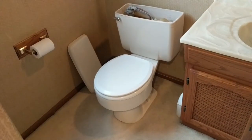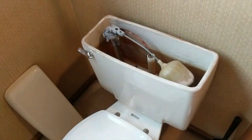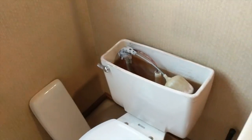Let's take a tour of the bathroom. I happen to be standing in it, and it is in pretty raunchy condition. Let's see, I'll start over here. There is the original toilet. It is currently broken. Whenever you flush, you have to wash your hands, and by that I mean you have to reach your hand in there, grab the flapper. I won't demonstrate that now.